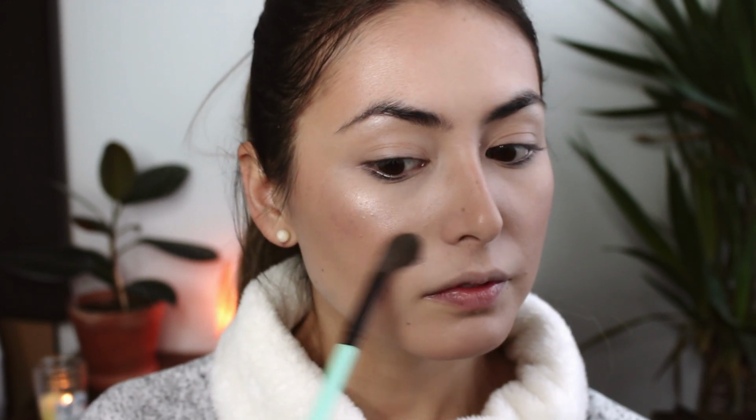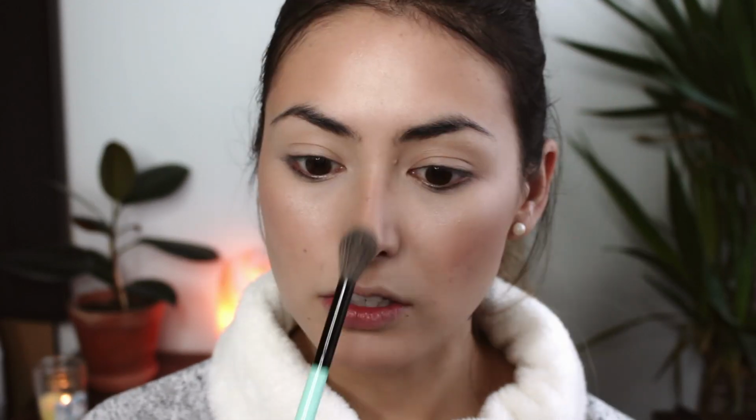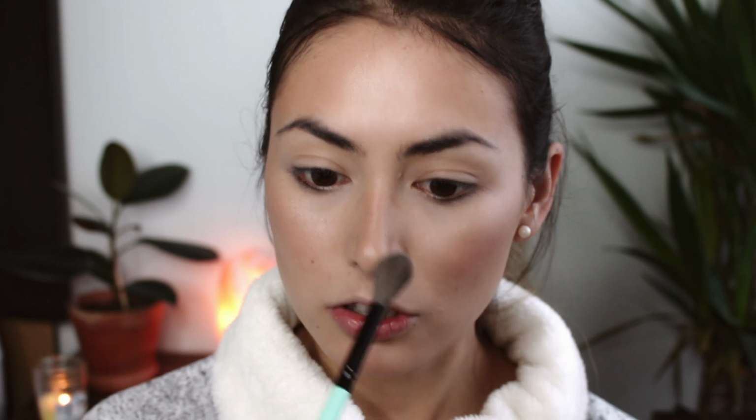A lot of the times, like I said, I don't actually wear highlighter to work. It's just a step that I sometimes skip in the morning. It just adds more time to your routine, and when you don't have time, it's an easy one to cut out. Also like to apply highlighter to my nose.